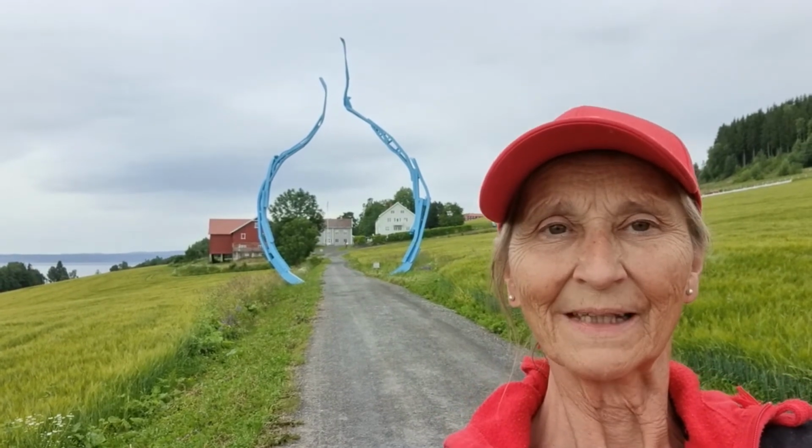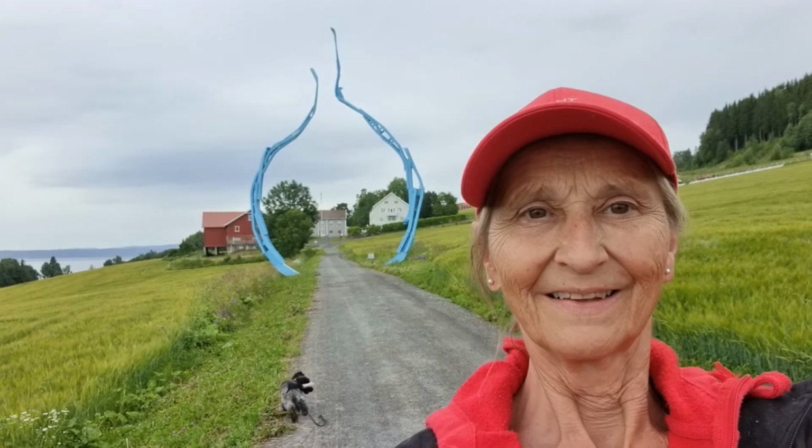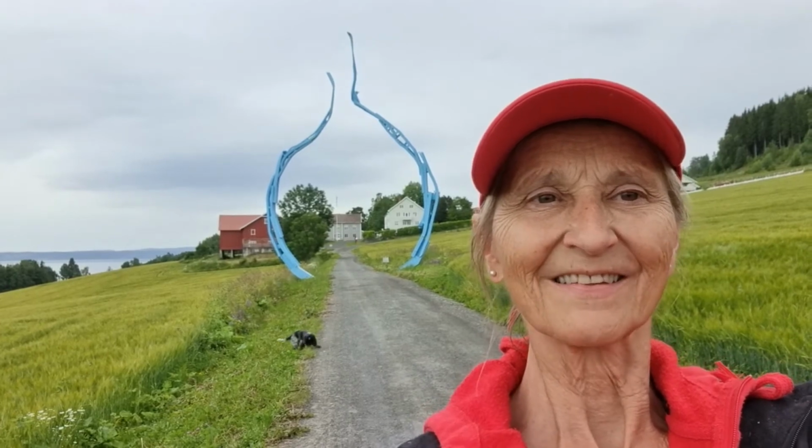So here I am in front of Allium, and there is my little dog playing. Freedom at last, he thinks.